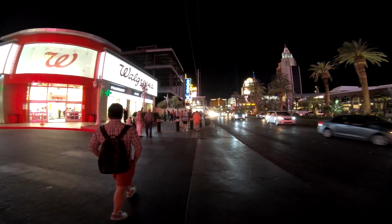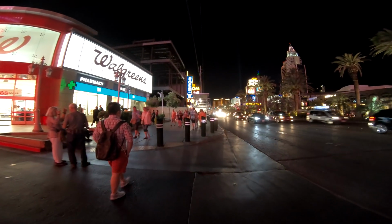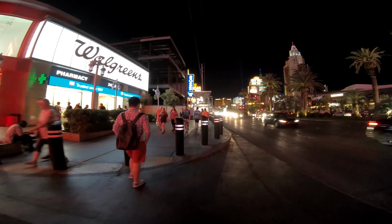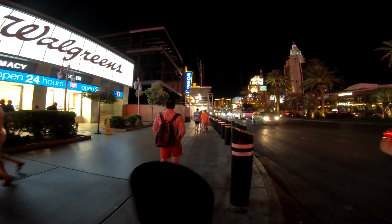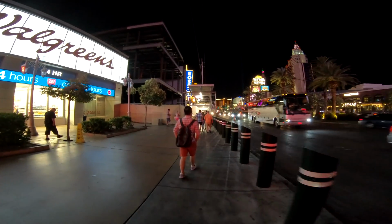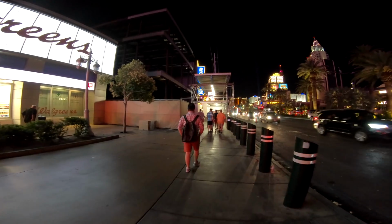Walgreens up on the left-hand side again here. Seems like these places multiply every time I come out here, which is good though. I like them. They're definitely convenient for sure. Not a bad little spot.